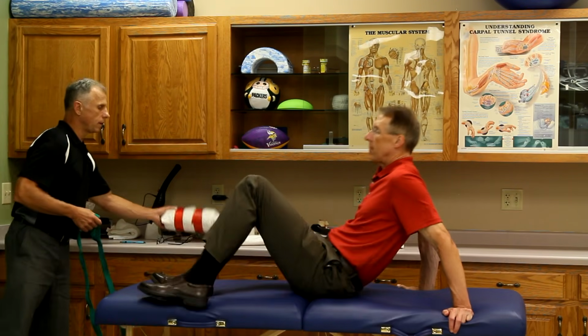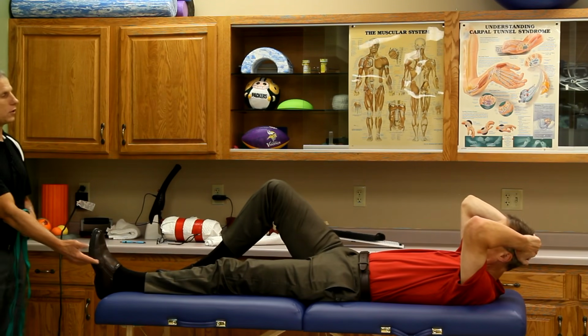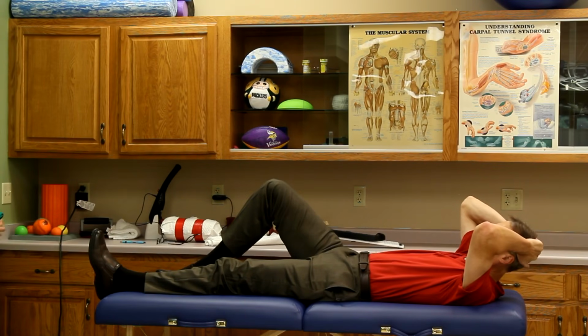Next one, Brad, is a nice one to do. It's actually just straight leg raises. So I'm going to lay down. And now you might think, why is he doing straight leg raises? Because it's got nothing to do with the ankle. Exactly. But it does, because you want to promote circulation through the whole leg.